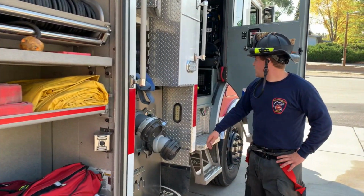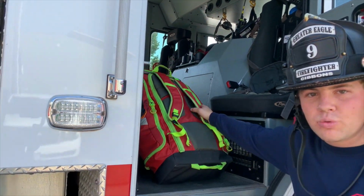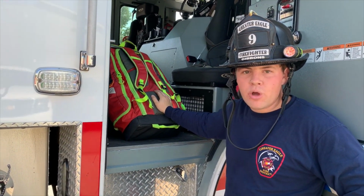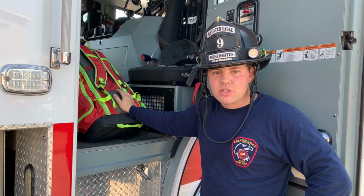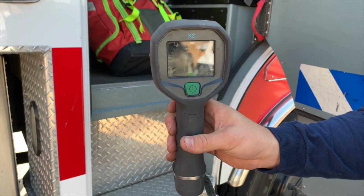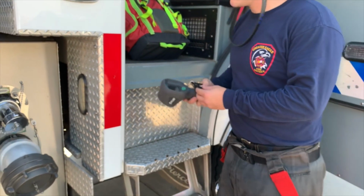Moving on, we've got inside the cab. I'll show you a couple things. We've got our medical bag. So this has all the tools we need if someone at your house is sick or hurt. We have things to help with broken bones, or if someone's having a hard time breathing, we can give them some extra oxygen. We keep this thermal imaging camera, so you can look through it, and it's kind of like a camera, except it sees heat signatures. So we could see a person through some thick smoke or at night.